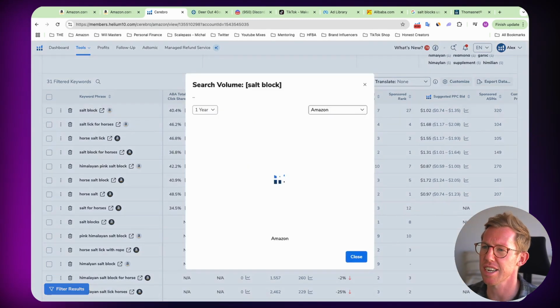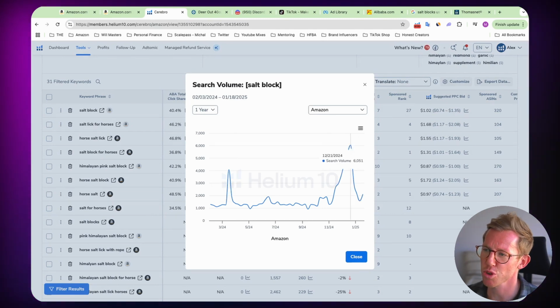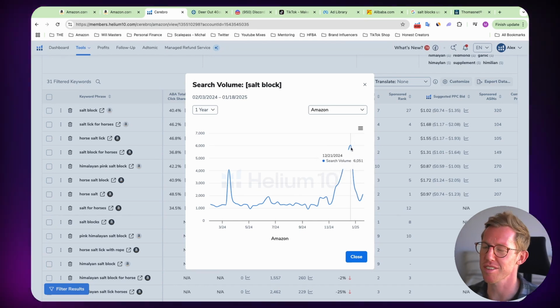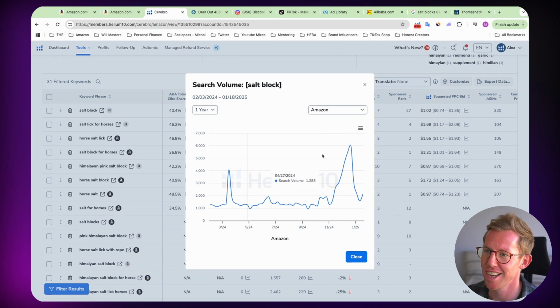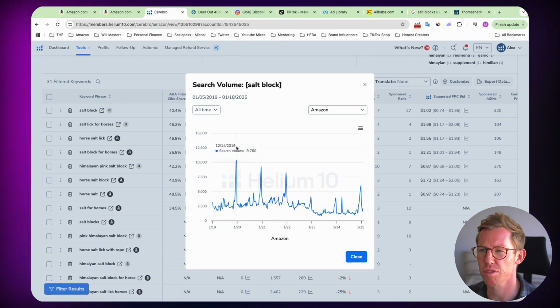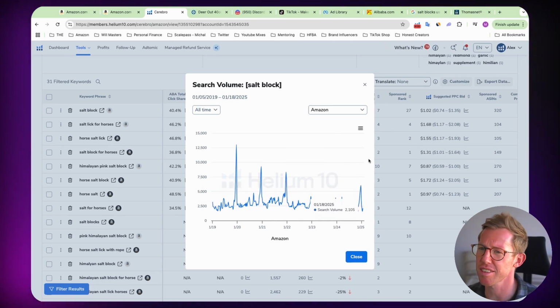We can have a quick look at the history of it. That took an absolute boom just before Christmas. So that is telling me people are buying these as a treat, as a Christmas present for their horse or for their deer, which is very nice. If we look at all time, we can see it really booms back in 2019 in December for some reason, but a bit of a dip off here from where it was a few years ago, but fairly consistent. And then you get the peaks in the year as well.